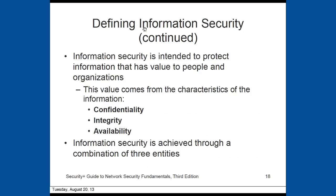Information security is intended to protect information as value to people and organizations. Value comes from these characteristics: confidentiality, integrity, and availability. Now, with the advent of social media, you can understand why HR folks and people that are over information security in any business really don't like social media being used inside the four walls of your workplace. Because social media can be easily used to share files, regardless of what it is. It can be pictures, documents, whatever. It's a click of the mouse, it's shared to everybody on your friend list and everybody in the world forever.